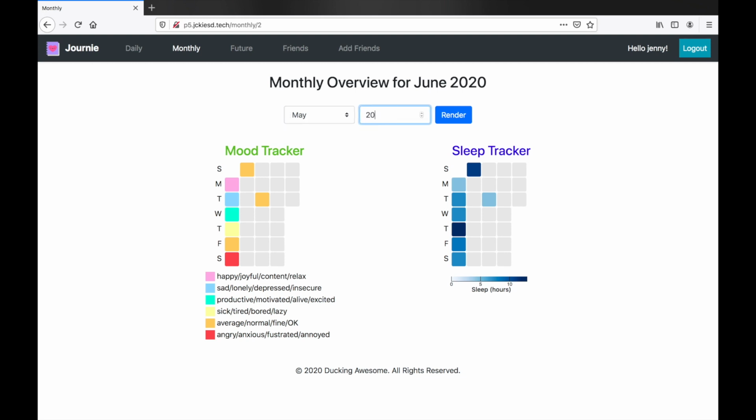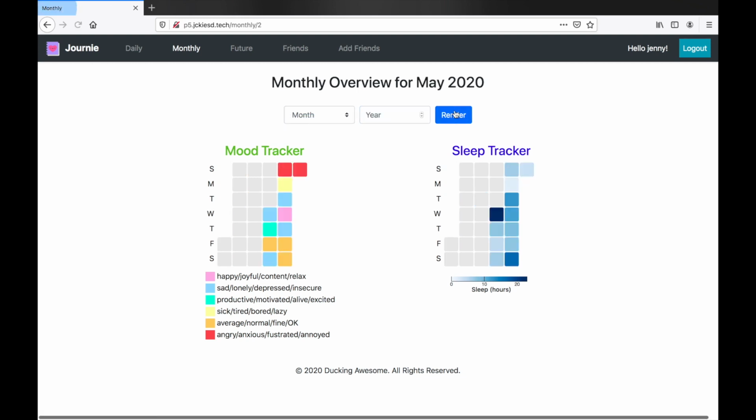So let's go back and look at our charts for a previous month. Let's say May 2020. You can see I only filled out half of this chart for this month, so all of the days not filled out are in gray. The most number of hours of sleep is 23 hours, so that's why the legend goes to here. And just one quick thing about the sleep tracker: it cannot exceed 24 hours for each day because there are only 24 hours in a day.